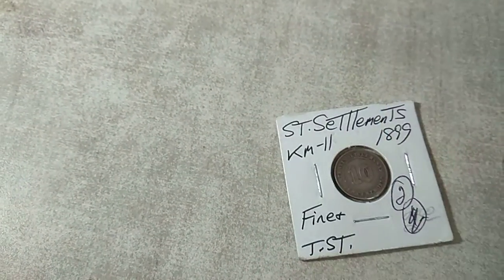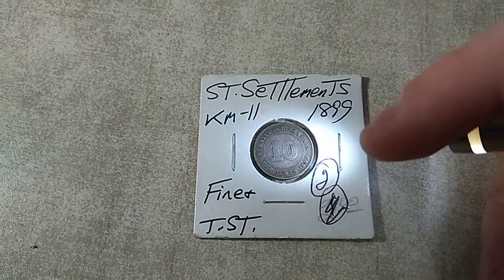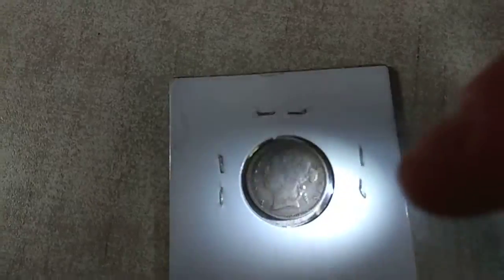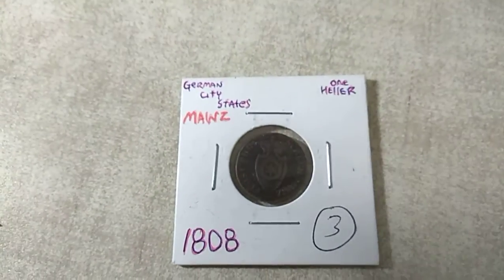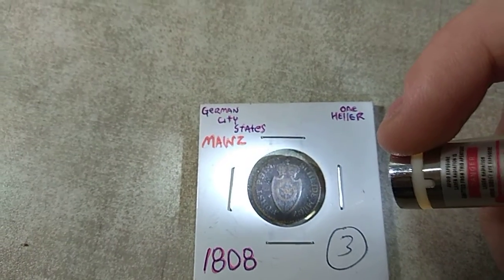Next one is from the Straits Settlements. I like the date, 1899, almost hitting the turn of the century, almost going to 1900. And this is, which queen is that? That's Victoria. Why am I even asking? Next up is, oh, I love these coins. Those are the German city-state ones. There's also German states, I think. This is 1808.